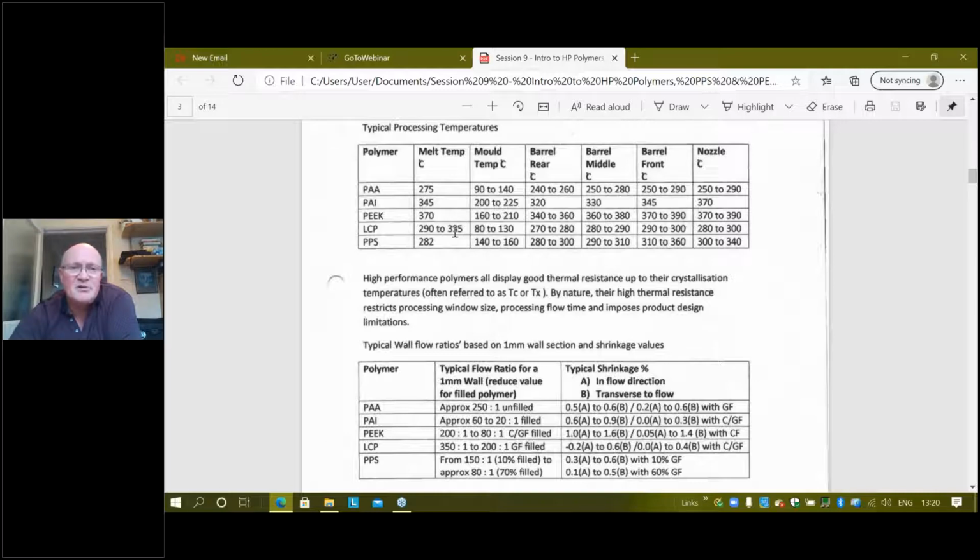LCP again, big difference here, particularly in melt temperature, you can see between an unfilled and a filled grade, and also in mold temperature. Again, it doesn't look much, but to LCP, that's a massive difference in temperature. The same as PEEK. PEEK is tremendously temperature sensitive. It will also stop the polymer from crystallizing if the mold is too cold.